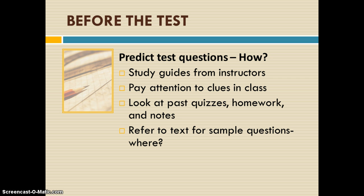Look at your past quizzes, homework, and notes. See the topics that you've covered. See the ones that you didn't do well on or that you may have missed some information. And these are areas that you would need to study.